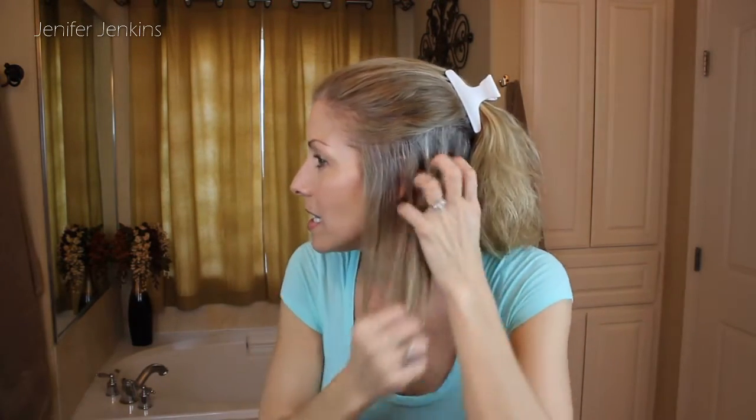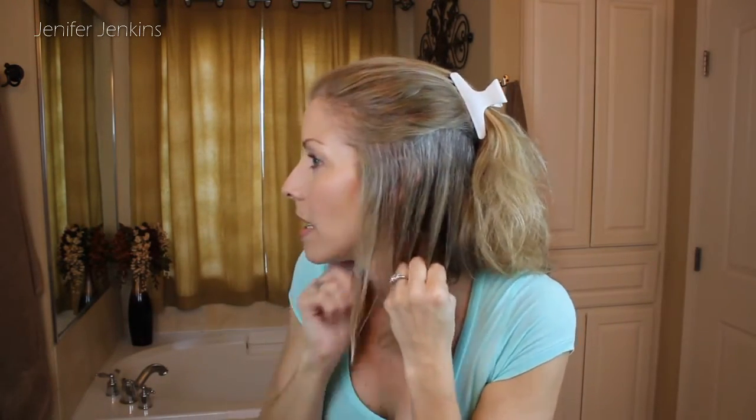Oh my gosh, look at this. So as you can see all the white? I mean, that's my roots. My roots are very, very silver. Really, especially on the T section. Not so much in the back, but right here, wow. I can see it big time.